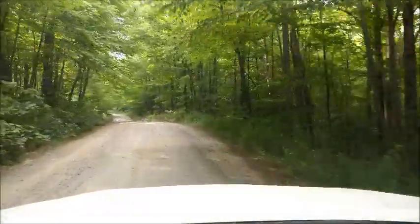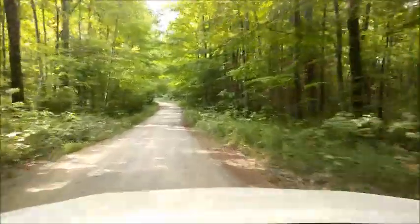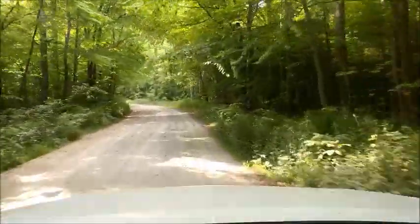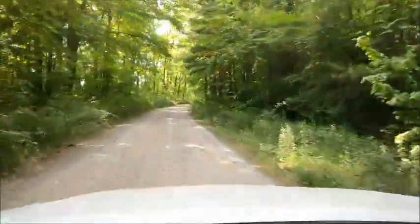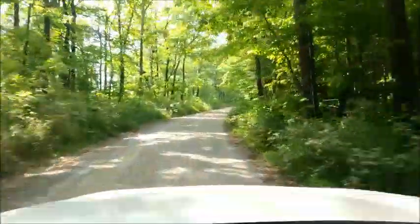We're pretty used to driving on roads like this. We go up to Vermont every year. And I would say half of Vermont roads are like this. So we're kind of used to driving on them. People live off of them. Yes. Especially fun during mud season.